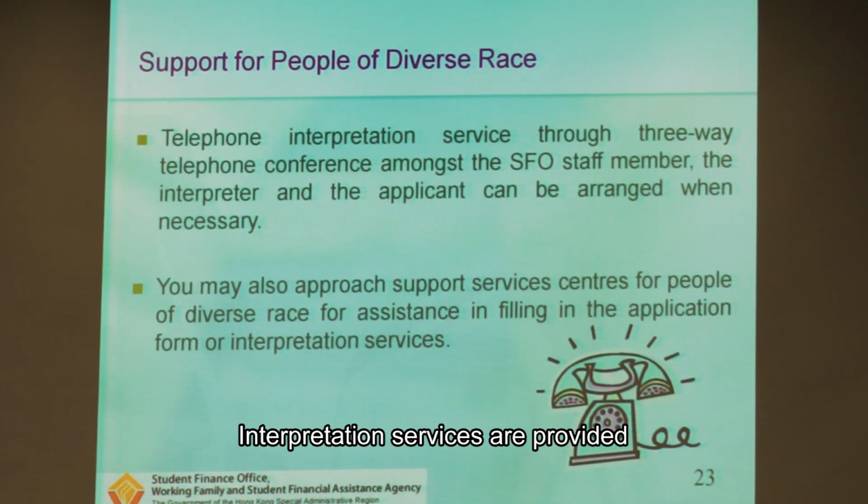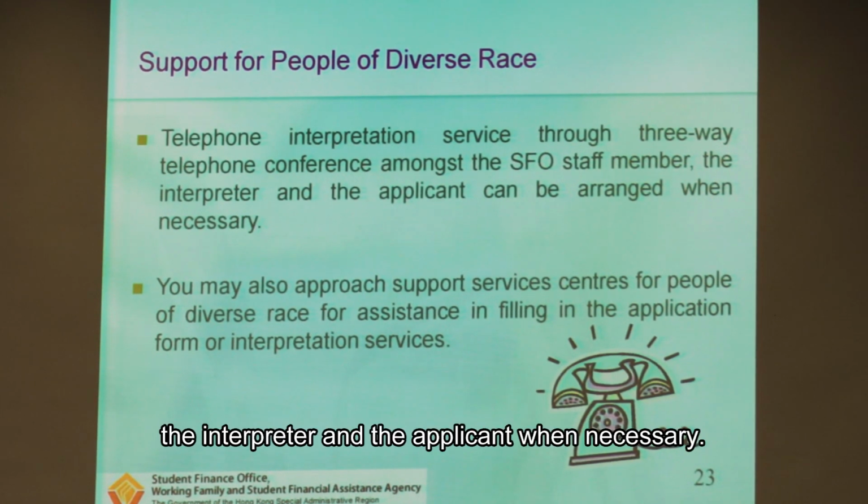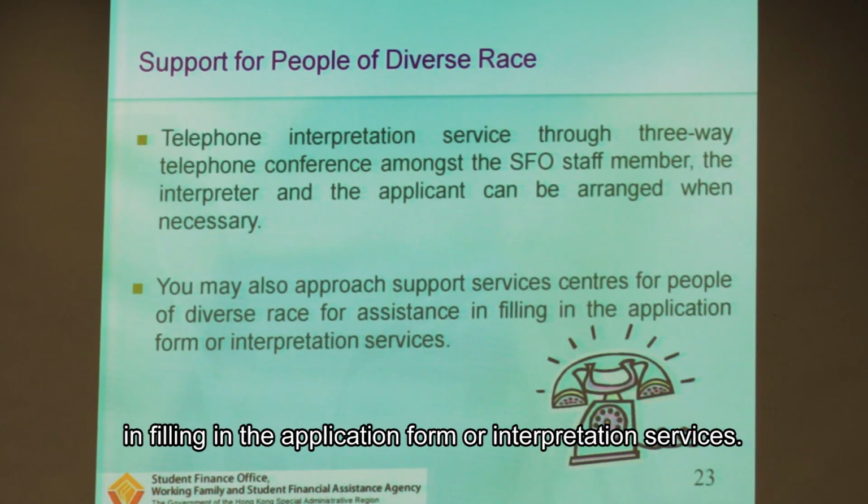Interpretation services are provided through three-way telephone conference amongst our staff, the interpreter, and the applicants when necessary. And you may also approach support services centers for assistance in filling in the application form or interpretation services.